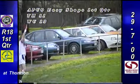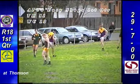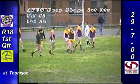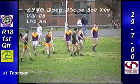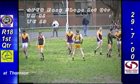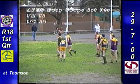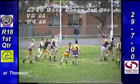He is a strong player, Matheson. Can play either end of the ground, and they're doing quite well so far today. So the ball is now out of bounds, 30 metres from the behind post, deep in the attacking area for the Werribee Central side once again. Ball now put into play.